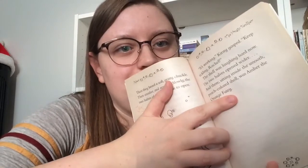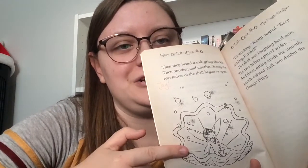So they tickle the shell open. I keep wanting to say flower. And it says that they do that on this page, but the picture of it is on this page. So I find that kind of funny. Just move it over one and then you're good. But it's fine, I guess.